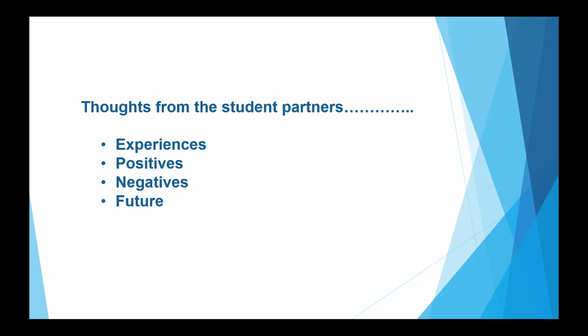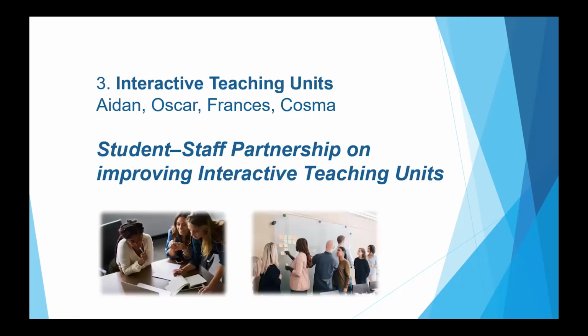So I mentioned these things called interactive teaching units. In a way, this is our flagship active learning activity. It's very active, lots of teamwork, there's lots of developing graduate attributes, and we've found it's ticking lots of boxes of things we should be doing, but the students didn't seem to like it so much. It was out of their comfort zone. So we really had to address that problem. And I'm now going to pass over to Cosma to tell you about these ITUs and the changes we've made.